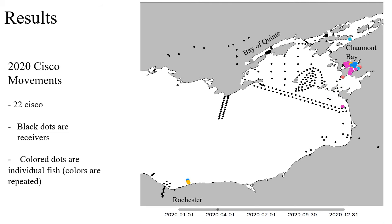What we're going to see is that by about April or May, Cisco move out of Shimo Bay, where they've spawned throughout the winter, and start dispersing throughout the lake. I want to point out some interesting detections, like in Rochester, which is the southwest corner of this map, and the Bay of Quinte, which is the northernmost bay in this map.